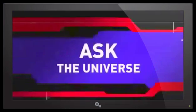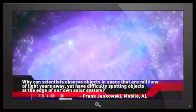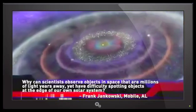Until that time, it is and should be controversial. That something so relatively near to Earth can be so obscure is what Frank Jankowski of Mobile, Alabama, wants to ask the universe. Why can scientists observe objects in space that are millions of light years away, yet have difficulty spotting objects at the edge of our own solar system?